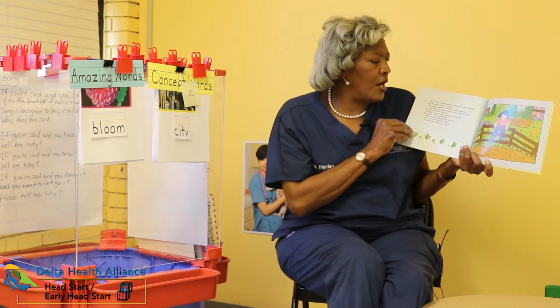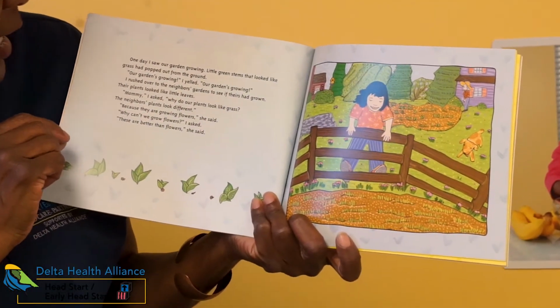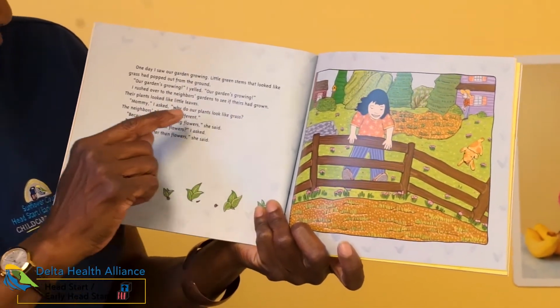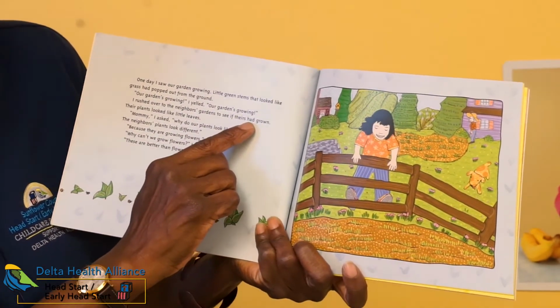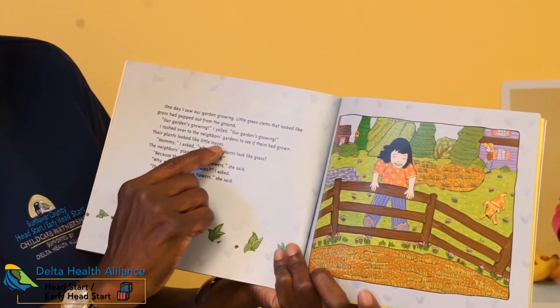One day I saw the garden growing. Little green stems that looked like grass had popped out from the ground. "Our garden is growing!" I yelled. I rushed over to the neighbors' gardens to see if theirs had grown. Their plants looked like little leaves.